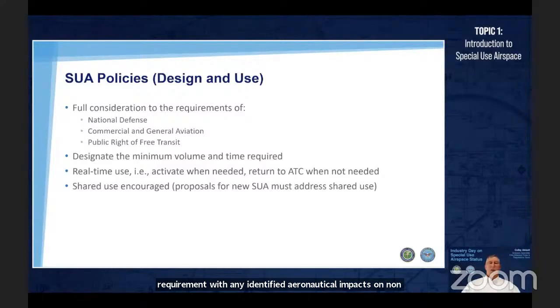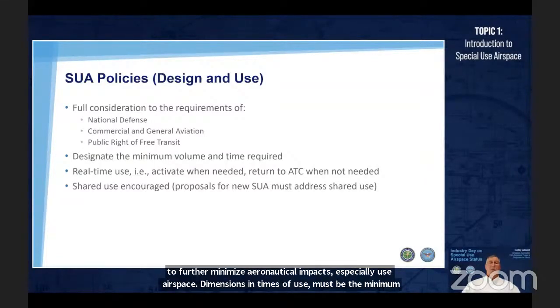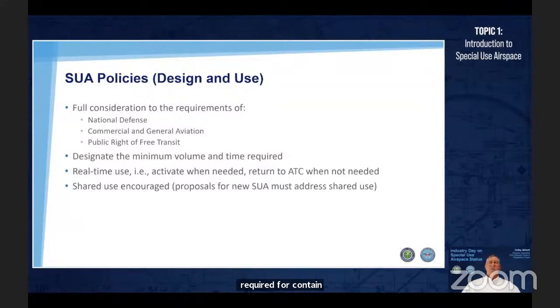To further minimize aeronautical impacts, special use airspace dimensions and times of use must be the minimum required for containing the proposed activities, including safety zones required by the military. Similarly, special use airspace must only be scheduled and activated when required. During periods when activated special use airspace is not required, it should be returned to the controlling agency for use by non-participating aircraft. And to ensure optimum use of airspace, military using agencies must, where mission requirements permit, make their assigned special use airspace available for other military units on a shared use basis, consistent with its designated purpose.